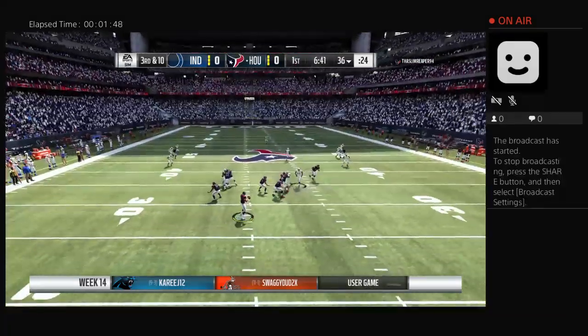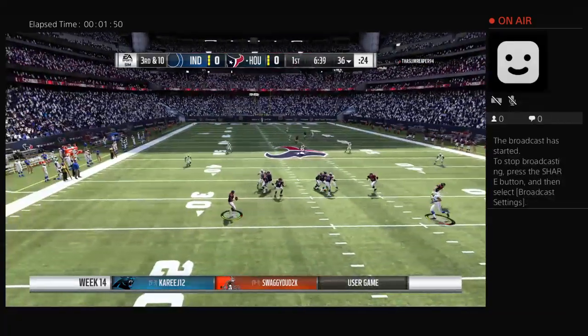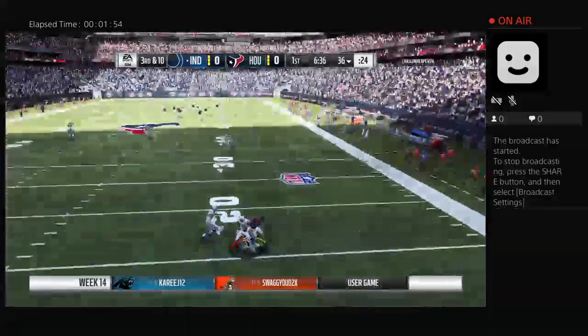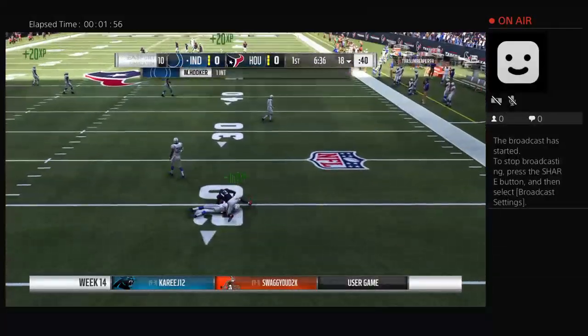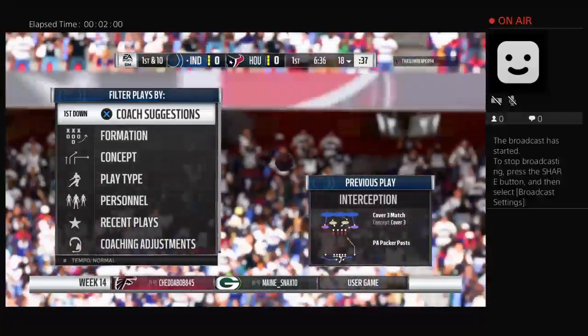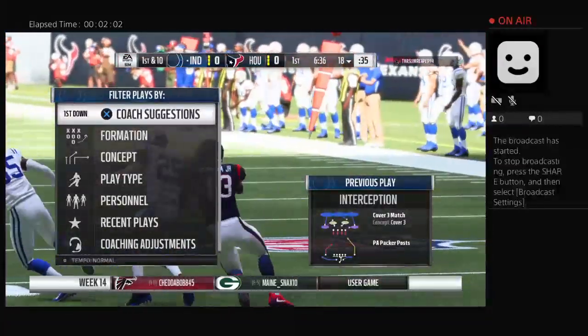Back to throw, Watson. He'll let it go deep for Beckham, and he fires one that's intercepted. Picked up by Malik Hooker. And a big turnover there as his guys will get the football back.